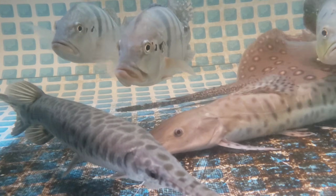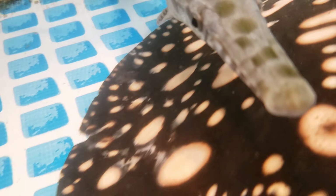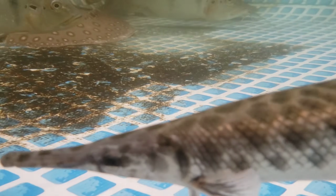The bass are coming up to me. The gar's coming really close to me. I thought for a second he was actually going to take a bite of me. Pretty crazy. But he ended up making the smart choice and just moved along.